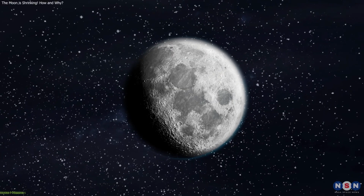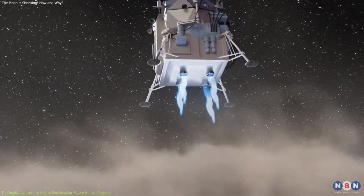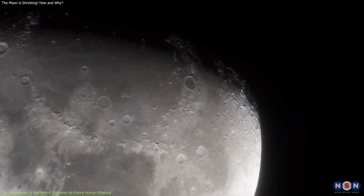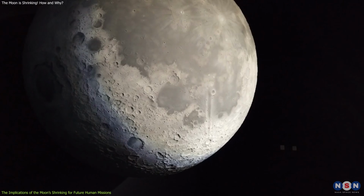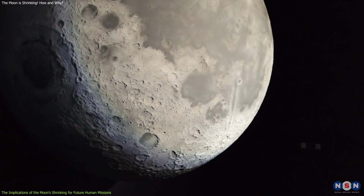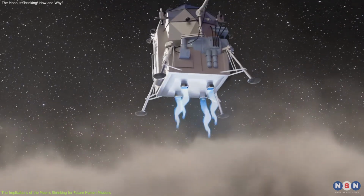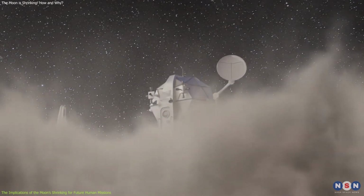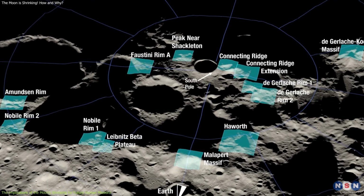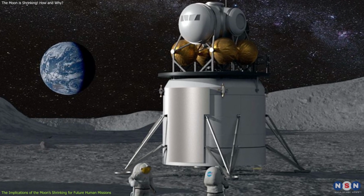The final thing we need to talk about is, what are the implications of the moon's shrinking for future human missions? The answer is, there are some challenges and opportunities. Let's explore how the moon's shrinking can affect the safety and the scientific objectives of the crewed exploration of the moon. One of the challenges posed by the moon's shrinking is the potential danger to the human landing sites and habitats. Some of the faults on the moon are located near or within the areas that NASA proposed for crewed Artemis 3 landings, which are planned to take place in the 2020s.